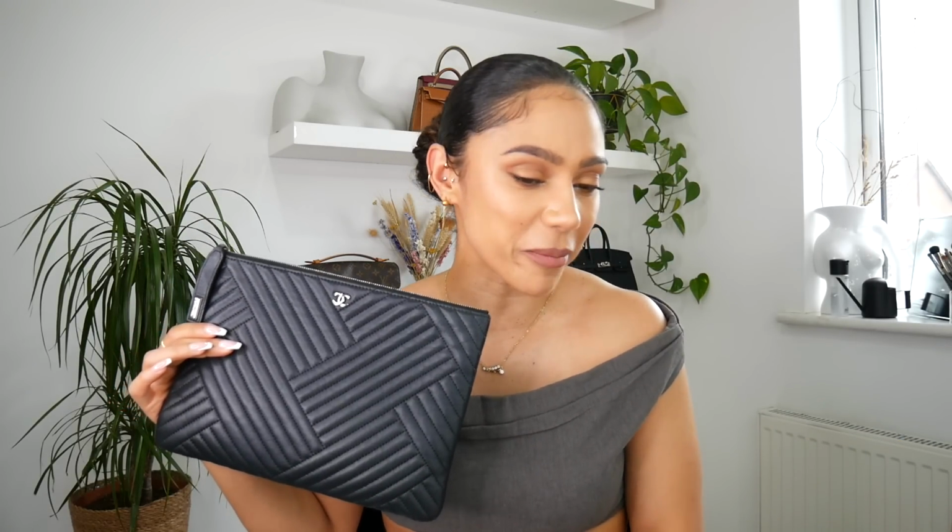Okay, so this next bag is actually a big, humongous miss. I've realised something, and I've learned something about myself since having this little pouch. I do not like these type of clutches, pouches, whatever you want to call them. I just don't like it. I hate them with a passion.